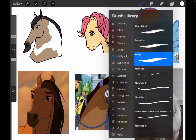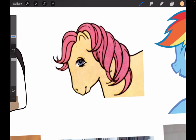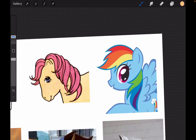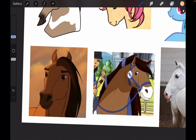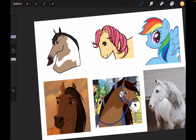So we're gonna do the same story. We're going to outline everything. I'm going to choose a different color so I can see it against the black. And I think for this one and for Rainbow Dash, I might keep the main style the same, as well as with Spirit and with Aztec's one. I'm going to keep the main styles the same, just because I can, and it's fine.